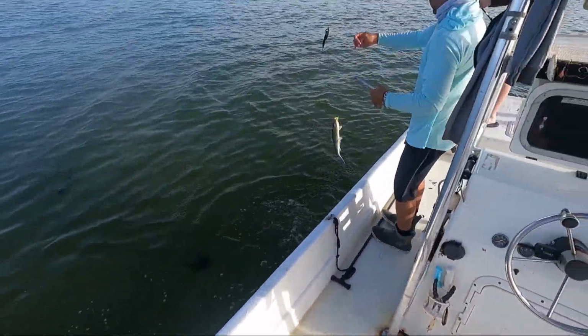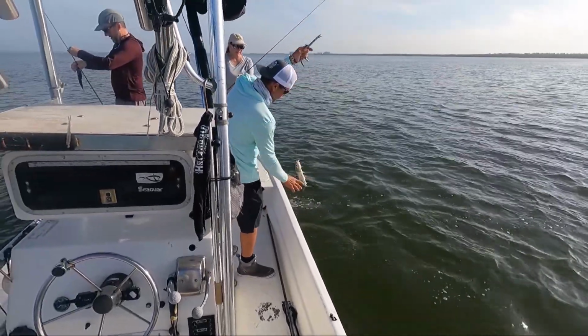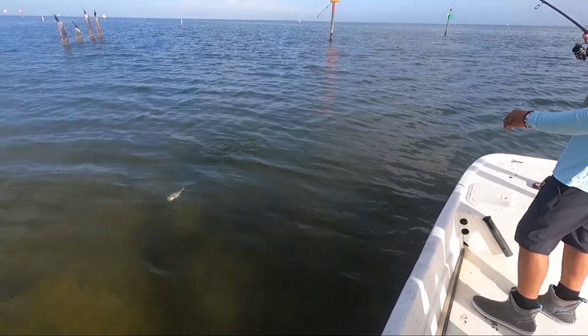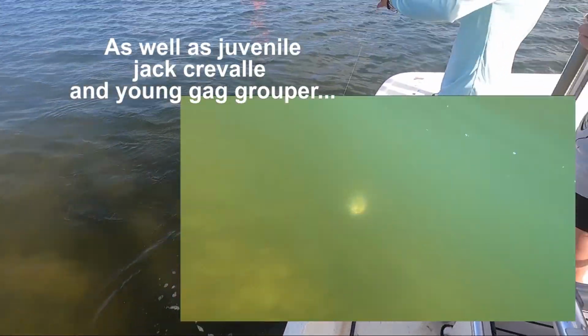The initial goal was to try to find a few fish for the grill, maybe some pompano, mangrove snapper, or sheepshead. But instead we found high-flying ladyfish and hard-tugging jacks. It's about all we could muster. Still, it's all fun.